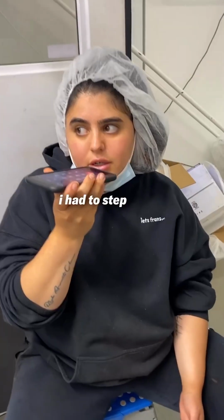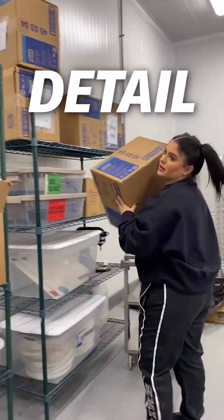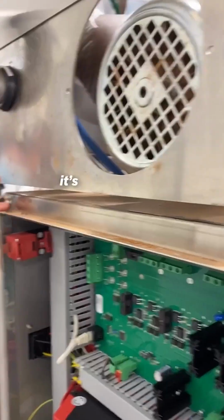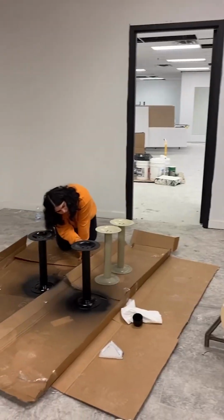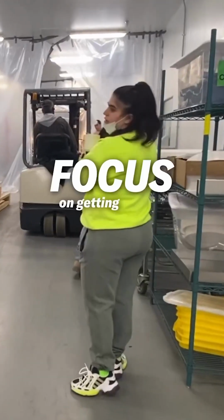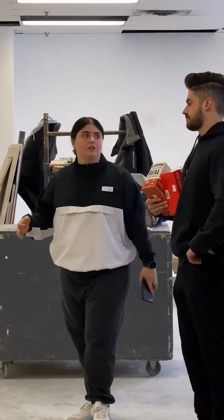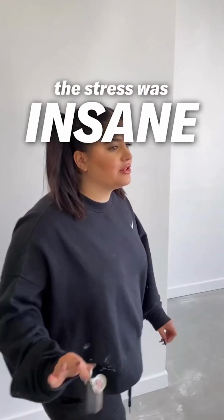It's slouch. To get it all done, I had to step in and oversee every little detail of constructing the facility. I didn't grow up around food manufacturing, and it's not like I went to school for this. I had to rely on my first principles and just focus on getting it done. We gotta grind, we gotta survive, because it can all be over before we know it. The experts told me the timeline was questionable, so everyone's faith in me getting this done on time was at 0. The stress was insane. Guys, I literally am unwell.